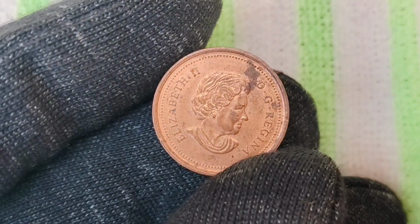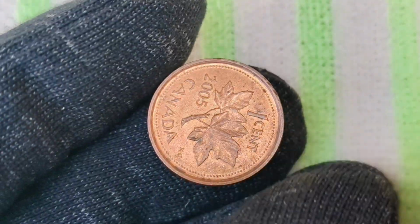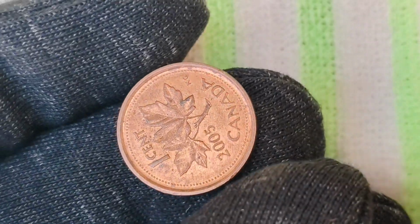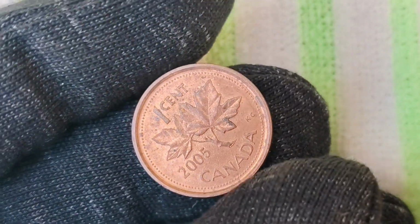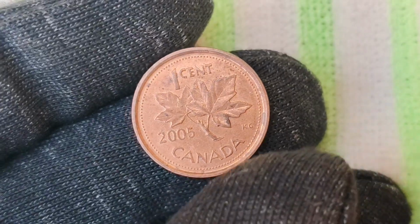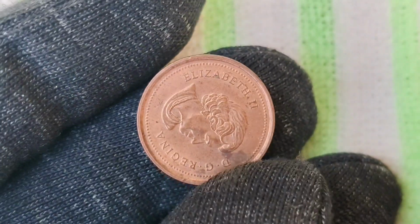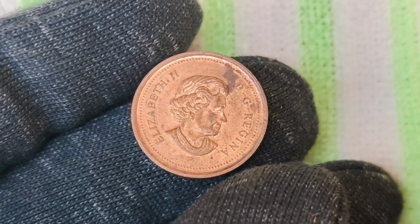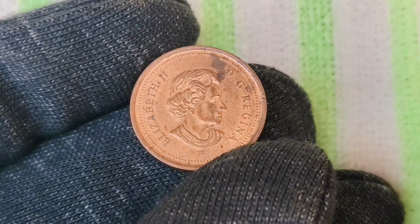A well-preserved 2005 Canadian 1-cent coin in mint condition can fetch even higher prices at auctions. If you're lucky enough to stumble upon one of these rare coins in your pocket change or buried in a jar at home, consider yourself incredibly fortunate. The chances of finding one of these valuable coins are slim, but hey, stranger things have happened.